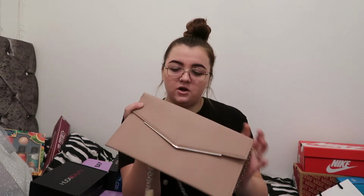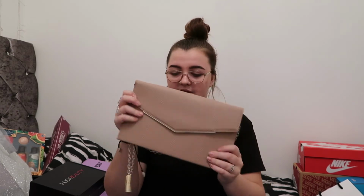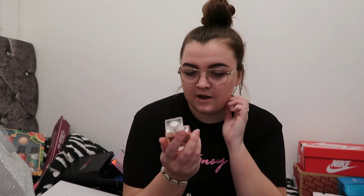I'll move on to the stuff I had off my auntie first before I go on to my main present off my parents. So I had this clutch bag. It's from New Look and it's just a nude clutch bag, and then it's got a silver chain strap. So I had this perfume, Blush from New Look as well, just a little perfume, and I smelled my sister's one and it smells really nice.